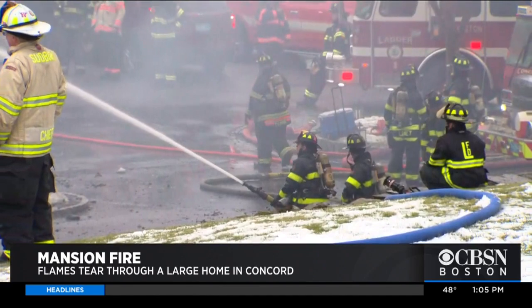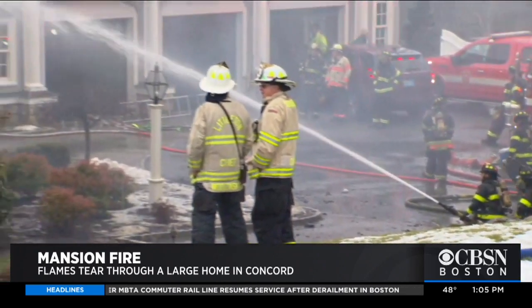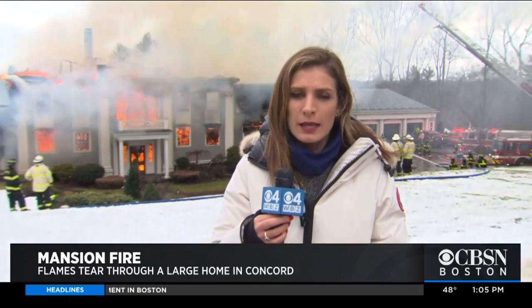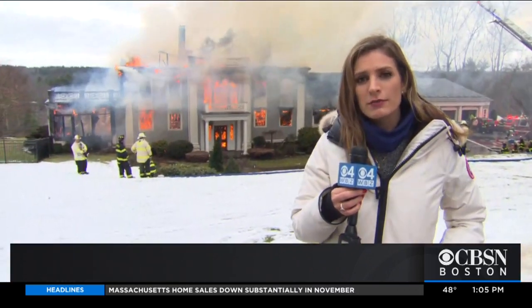The fire chief tells us that no one was home, the homeowners weren't home rather, but two people were inside. They made it out okay. As for the cause, that is still under investigation. Reporting in Concord, Lisa Gresci, CBSN, Boston.